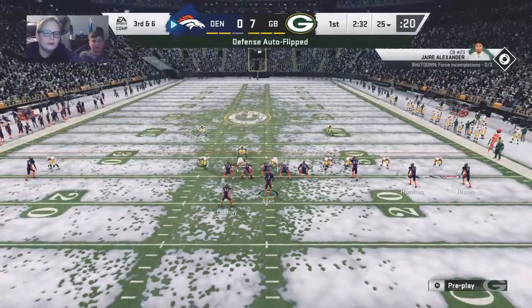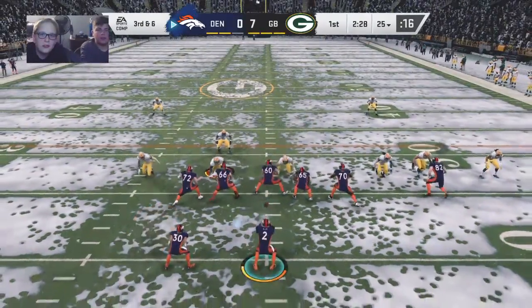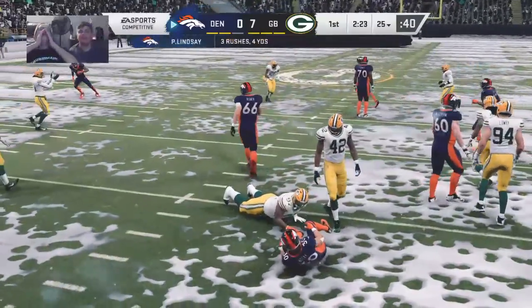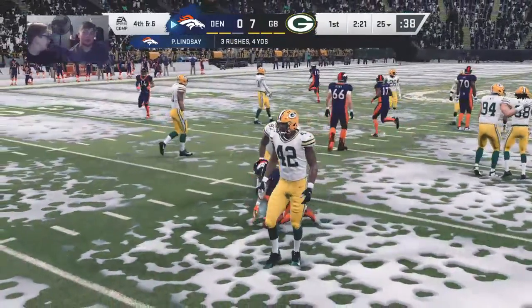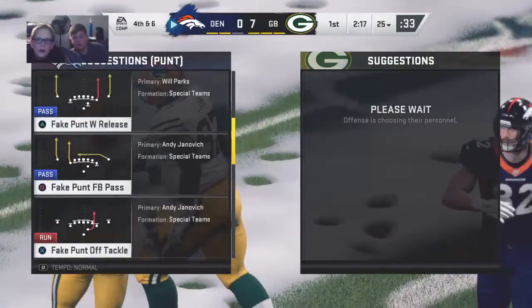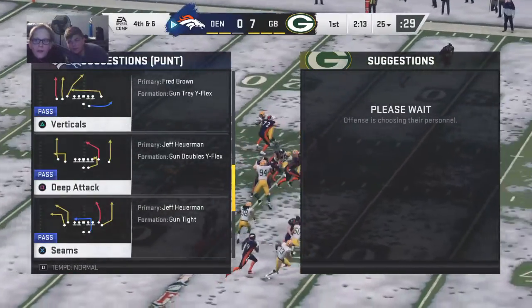The Packers bringing in an extra member of the secondary here to try for the third down stop. On third down, here's Lindsey. And he won't be close to a first down as he runs into a wall right around the line of scrimmage. No gain on the play there. Nice job defensively. And it likely forces a punt situation on fourth.